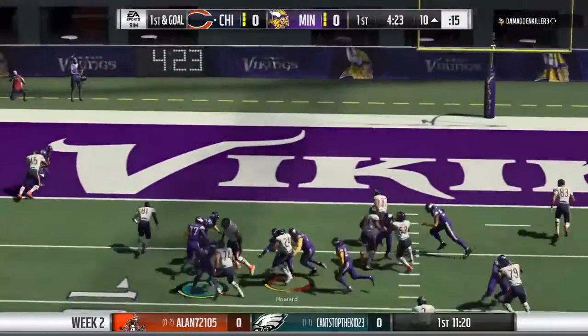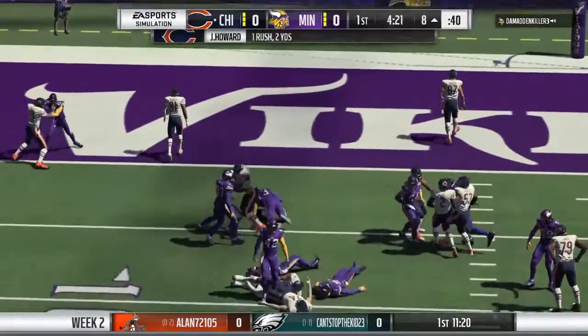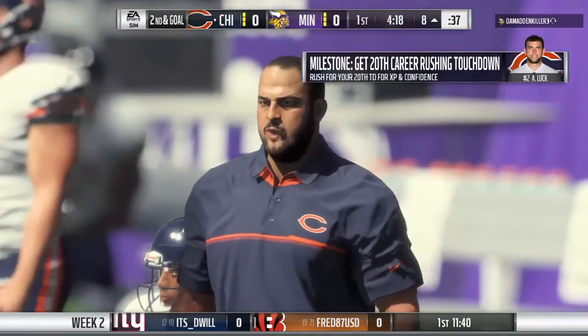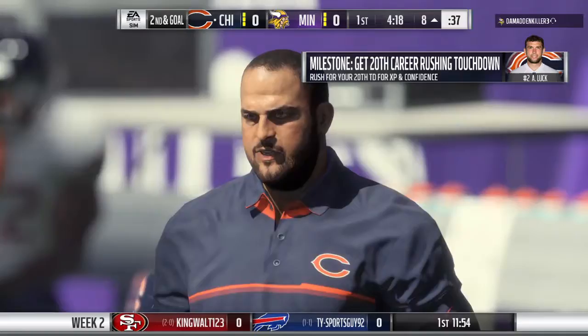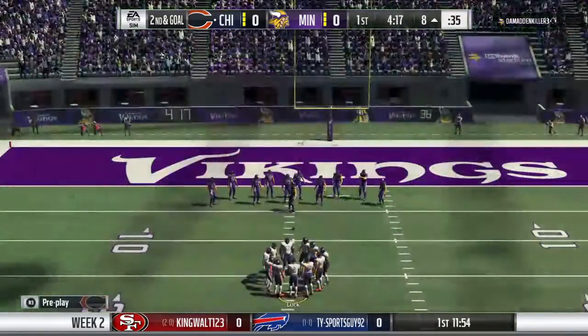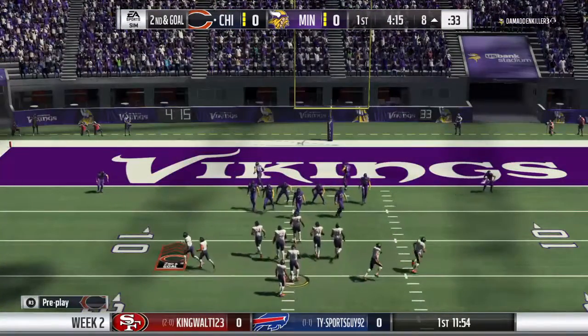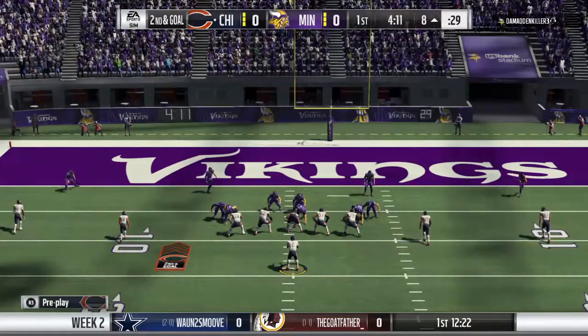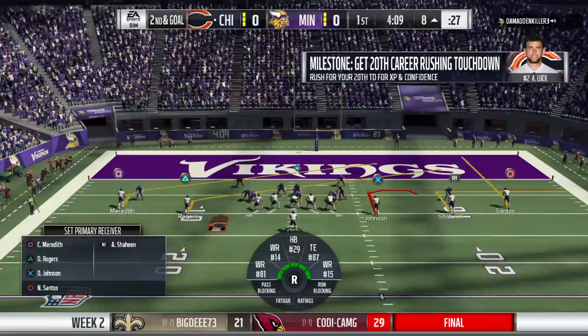On 1st and goal, Howard. And running room hard to come by here. He gets it down to the 8. It's a gain of a couple, and it'll be 2nd and goal. Defensively, pretty good start there with their backs against the wall. That's a win for the stop troops right there. And if I'm them, I get a little bolder now. They won the first battle. Keep coming after them. Put the pressure on them.